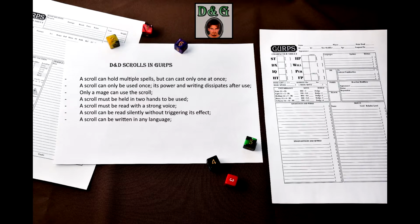First, let me list the properties of scrolls. A scroll can hold multiple spells, but can cast only one at once. A scroll can only be used once, its power and writing dissipates after use. Only a mage can use a scroll, with exceptions that I will talk about later. A scroll must be held in two hands to be used. A scroll must be read with a strong voice. A scroll can be read silently without triggering its effects.